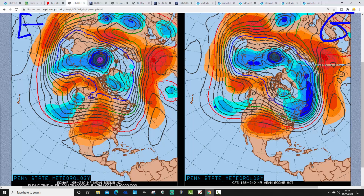You can see that both of these models are very similar actually in the 7 to 10 day time frame, which takes us to around the 21st of November. They're both very similar, with a large area of above average heights, high pressure, within the 500 millibar flow, covering many parts of America. There's a trough of low pressure off the west coast, with the jet stream doing something a little bit like that. So the coldest weather is probably in the northwest. But overall, it suggests that through most parts of America there's high pressure, a lot of dry weather, and it's probably quite mild as well.